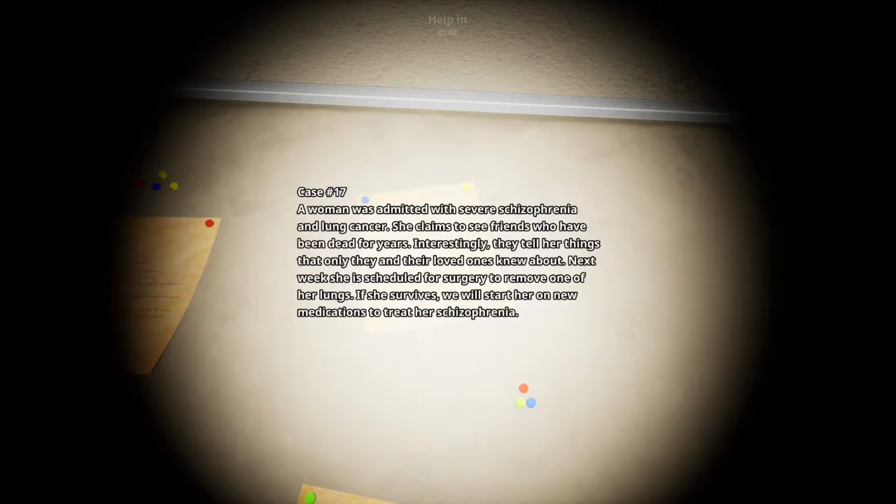Experiments attempting to change the color of the eyes ended in severe pain, eye infection, temporary, and soon permanent blindness. The man's hospital is messed up. Boone was admitted with severe schizophrenia and lung cancer. She claims to see friends who have been dead for years. Interestingly, they tell her things that only they and her loved ones knew about. Next week, she is scheduled for surgery to remove one of her lungs. If she survives, we will start her on new medications to treat her schizophrenia.